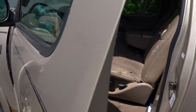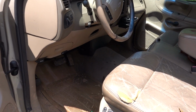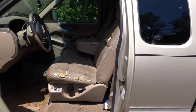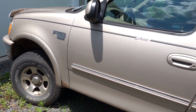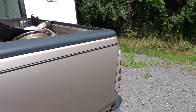This is a 98. This thing has been actually working pretty good, other than the fact that it has no brakes. I just gotta bleed the brakes, and then we should be pretty much good to go on this one. This one I plan on having as basically the yard truck, or maybe we'll do some fun stuff with it. I don't know. It's 4-wheel drive. It's got a 5.4 liter V8, and it's basically just a better conditioned version of the Mud Mouse.